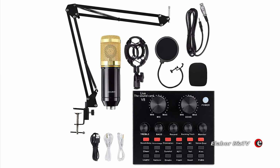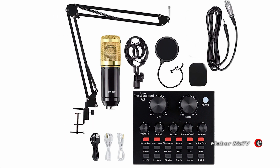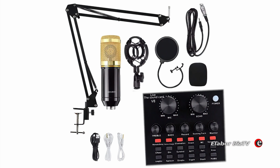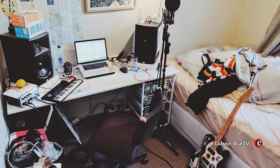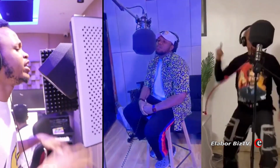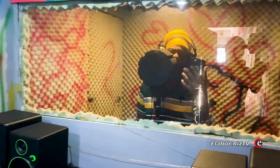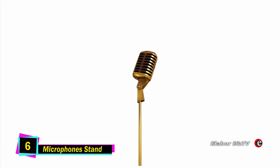Interestingly, a podcast equipment kit, which includes a condenser microphone, a pop filter, a boom arm, a shock mount, cable, and audio interface, has proved very useful to some bedroom studios. Just like your monitors, you should be able to source a good studio microphone across local markets in Africa or get it online.